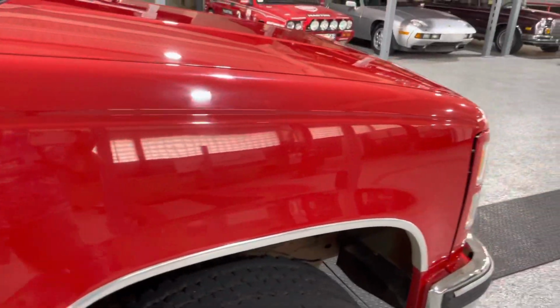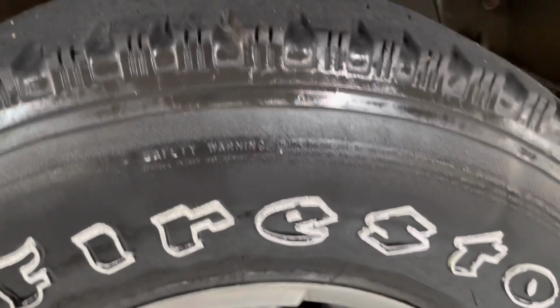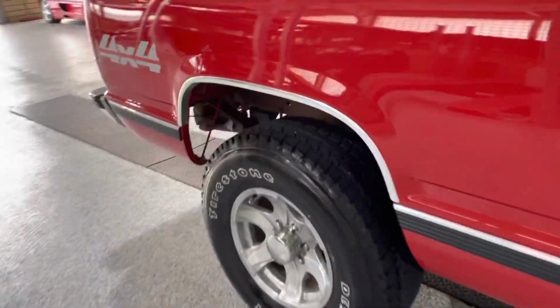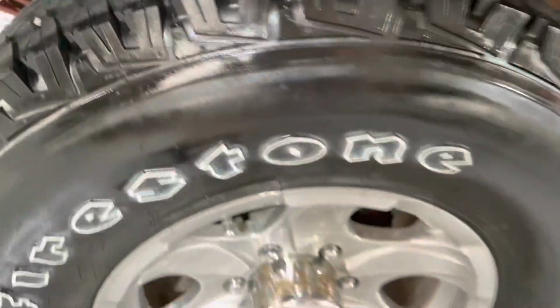The right fender is in excellent condition. Right front tire, again, has some decent tread, showing its age with cracks. It looks like this truck probably did sit a lot. I don't think I showed this other rear tire. So it looks like we've got 2 new tires and 2 old tires.